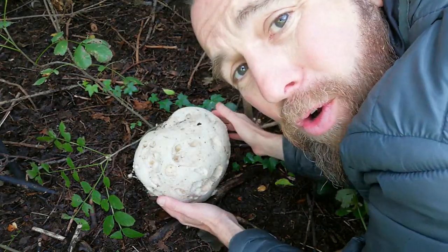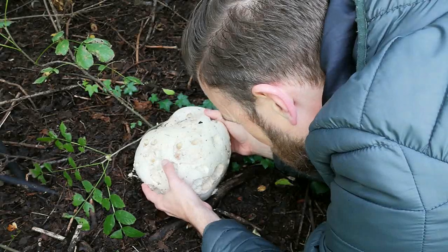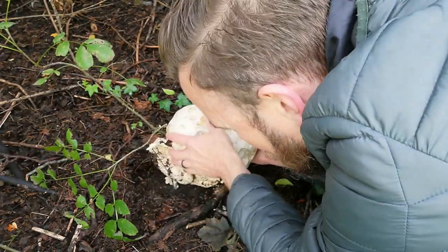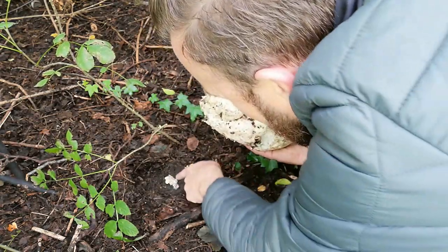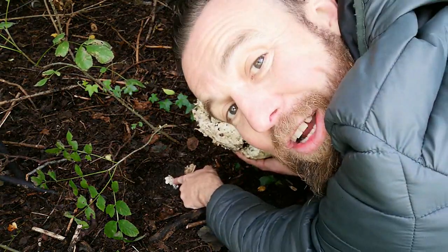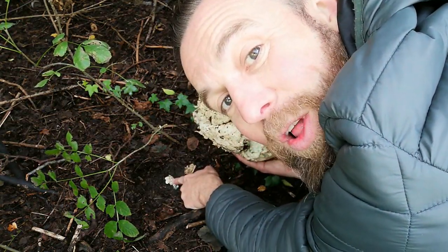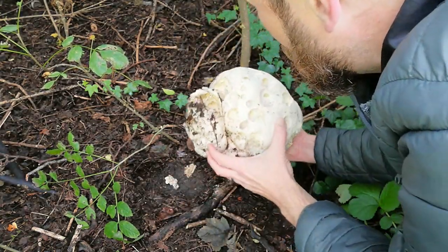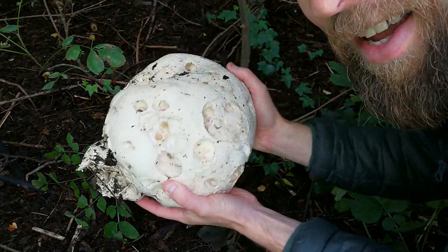Right, we're going to give it a little uproot and see if we can hear anything. Should be a gentle little... here we go. Oh, and there it is, that little stalk, just that flimsy little stalk that stops this guy from rolling away and being booted about like a football. Wow. There she is.